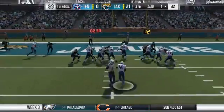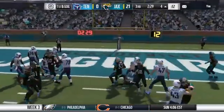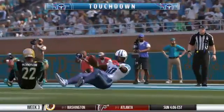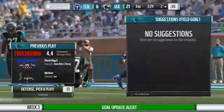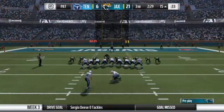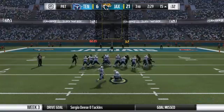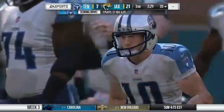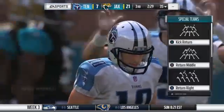From the 4-yard line, it's 1st and goal now. And he will take this one in for a Titans touchdown. A great effort there. His first touchdown here of the new campaign. And the Titans are able to cut into that deficit. And that moment we just saw, always so special for any rookie, the first touchdown of his career.